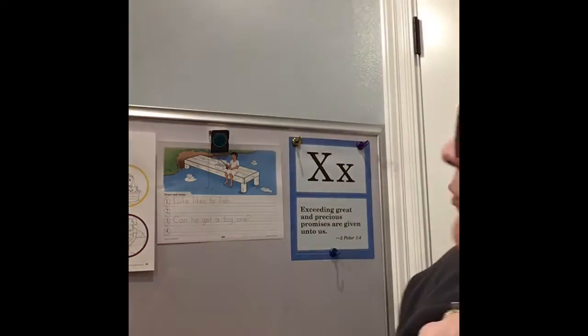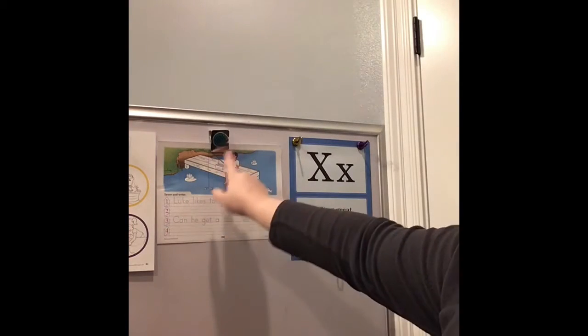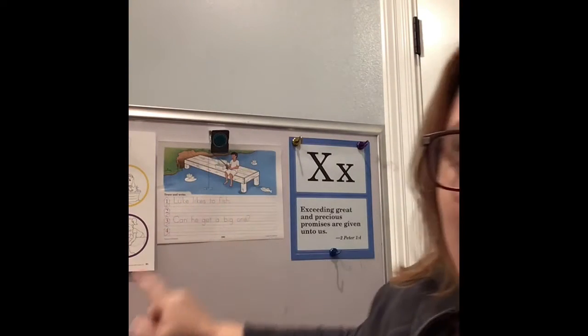So let's see on house number 1. It says Luke likes to fish, period. So guess who this is right here? That is Luke. Our sentence is already telling us what he likes to do, and since it ends in a period, we know that it's telling us something. It's not asking us anything, and it's not using any kind of excitement there. It's just telling us that Luke likes to fish. So you're going to trace that one. You're going to write it on house 2. Let's see what house 3 says.